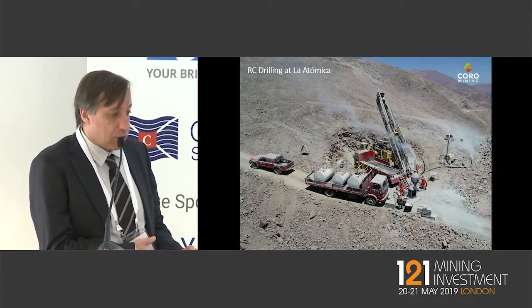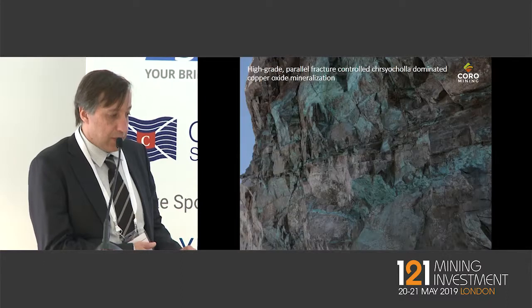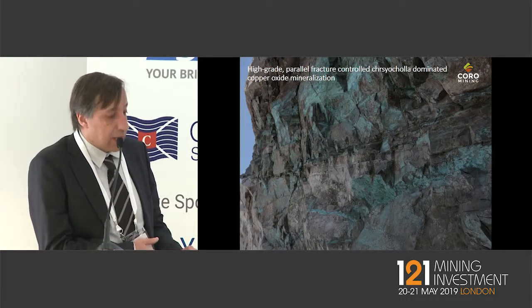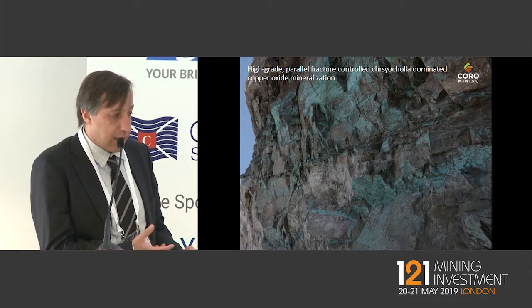That's another photo showing some RC drilling going on in one of the areas, which is La Atomica, which was done this year. And again, you can see now one of the areas that we identified, which is high grade, that's probably over 1% copper, outcropping, showing also the parallel fracture control and chrysocolla dominated mineralization.